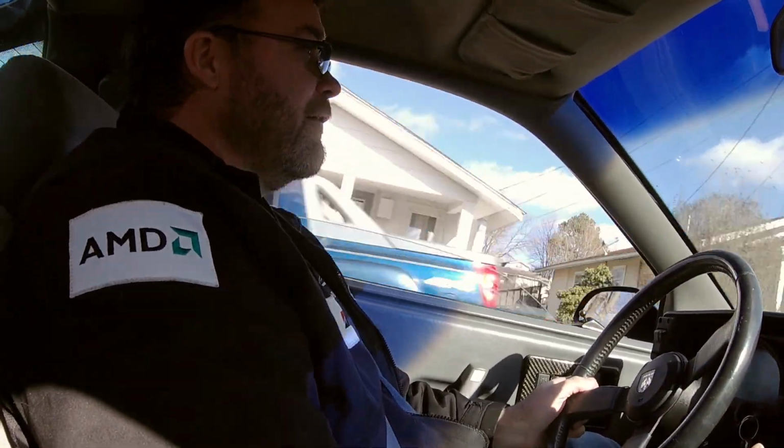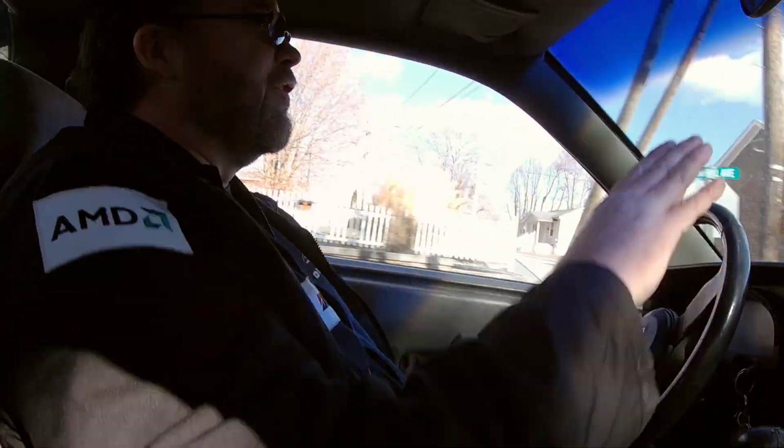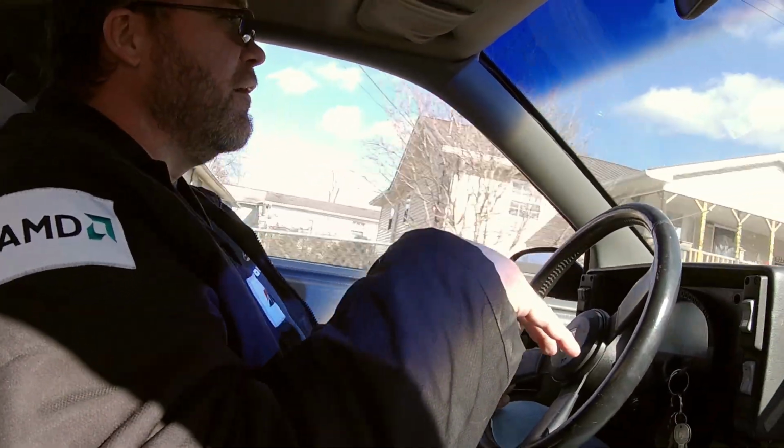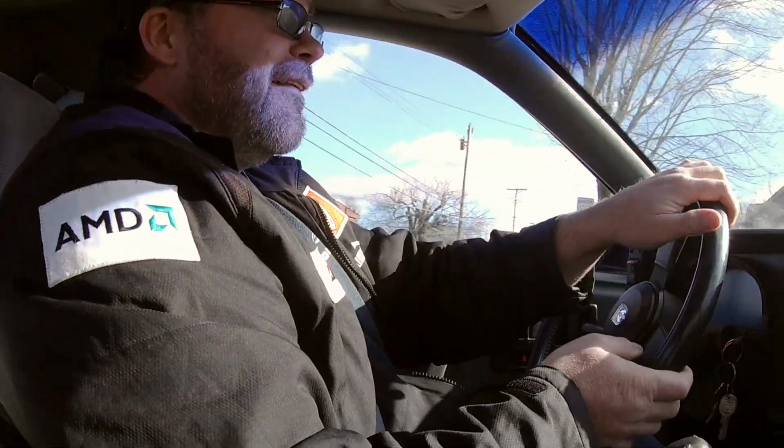What do you think? Oh, the alignment, and you can feel the suspension. The struts are blown because it's very wallowy. But I mean, dude, this has been the best drive so far.